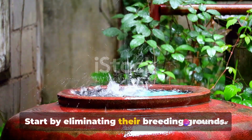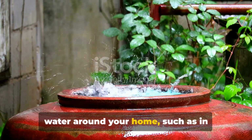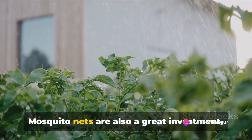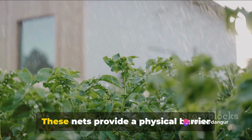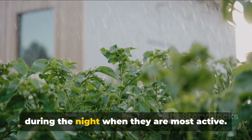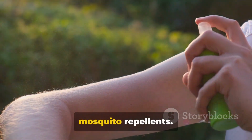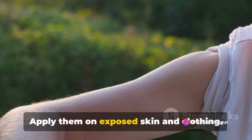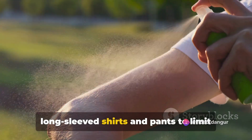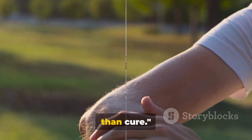Start by eliminating their breeding grounds. Make sure to regularly drain any standing water around your home, such as in buckets, flower pots, or old tires. Mosquito nets are also a great investment. These nets provide a physical barrier between you and the mosquitoes, especially during the night when they are most active. In addition to this, consider using mosquito repellents. Apply them on exposed skin and clothing, and if you're heading outside, opt for long-sleeved shirts and pants to limit skin exposure. Remember, prevention is always better than cure.